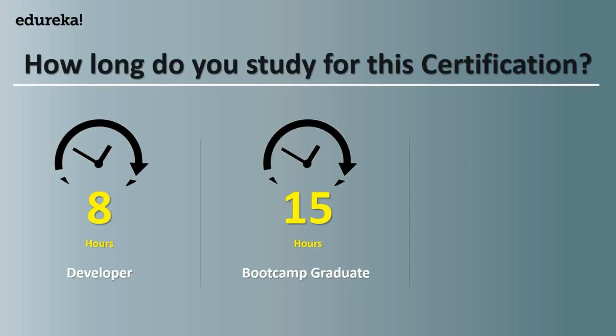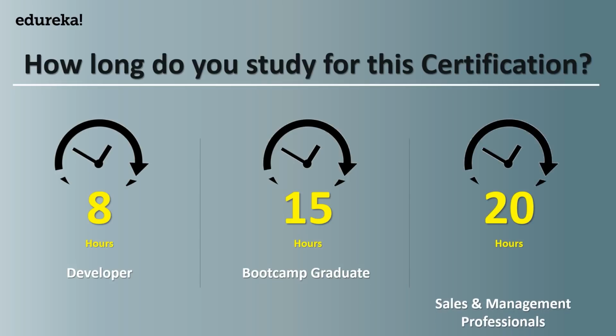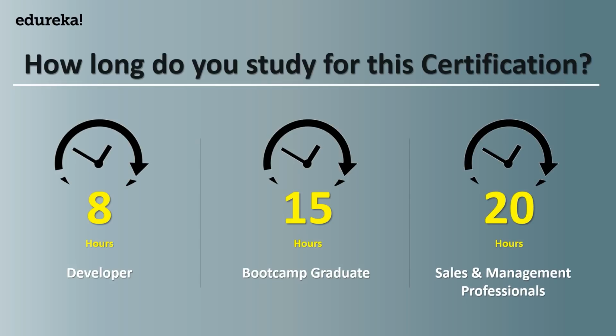Finally, if you're from a sales and management background, you probably do not have a lot of developer experience or experience with cloud infrastructure. So we're looking at about 20 hours of study, but once you get a grasp of the concepts, it should be fairly easy for you to crack this examination. And it's not really a huge time requirement. These numbers are just to give you an idea of the rough amount of time you need to put in to prepare for this examination.